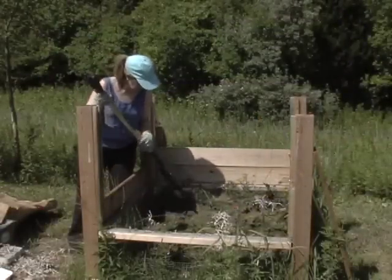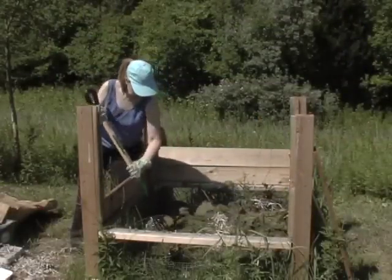SWANC encourages residents to maintain a backyard compost bin. The first step is to check with your community for guidelines. Once you have this information, it is time to get started.